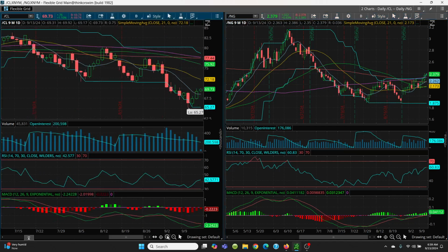Okay, here we have the old crude. You can see we had that big red sell-off, and then we had a nice inside day green candle. Then yesterday we put in a higher high, higher low, and got above this key 8 simple moving average. Today so far we had a high of 69.92. Yesterday's high was 69.81, so we have a little bit higher high going on today.